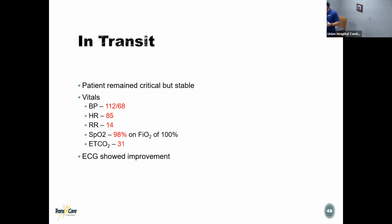So by the time we arrived at Regional, his vitals were 112 over 68. He was not requiring continuous pressor support. I just gave him those 3 rounds of push pressor doses upstairs, and after that, he held his own pressure. Heart rate was 85, respiratory rate was 14, sats were 98% on FiO2 of 100 on the vent, CO2 was about 31. I was not able to get the subsequent ECG to put in here, but it actually did show improvement from the first one that we had taken immediately post-ROSC.